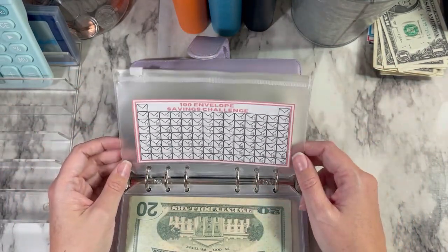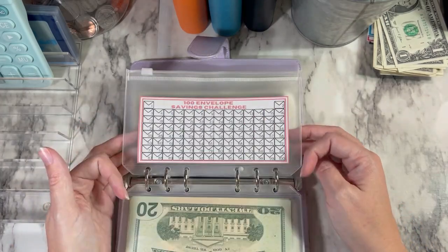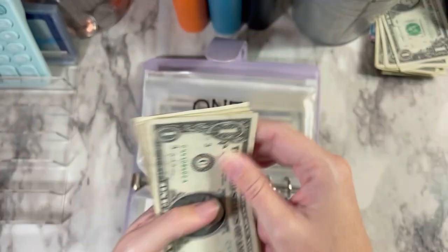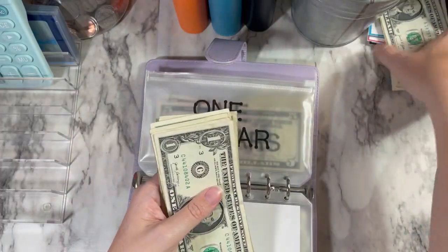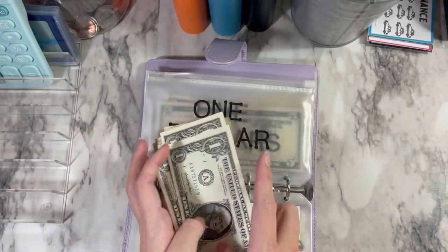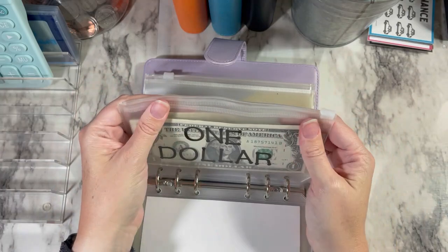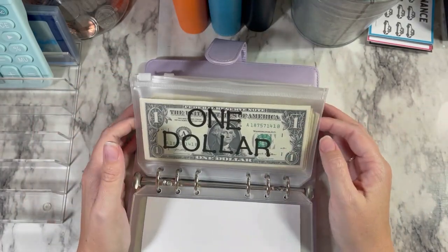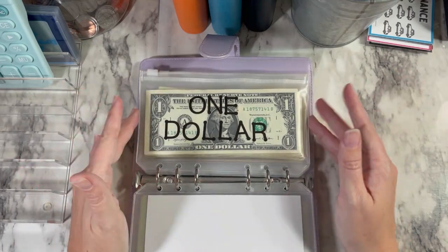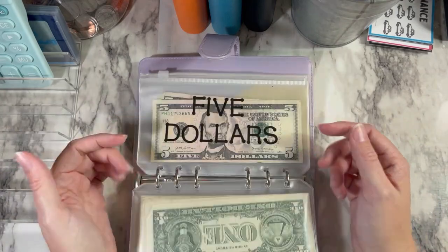I also have this 100 savings challenge, 100 envelope savings challenge, and both of these are from Jordan Budgets as well. Okay, and then the $1 challenge. So we already have all of these, and we're not going to count all of them, but we're adding all of these to this. I'm going to have to get a new envelope, a bigger envelope maybe. I don't know if you guys follow Baddies and Budgets, but I've seen where she has used a big zipper envelope thing. So I may try and do something like that.